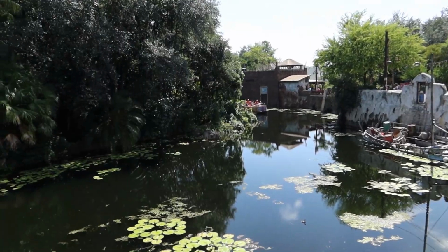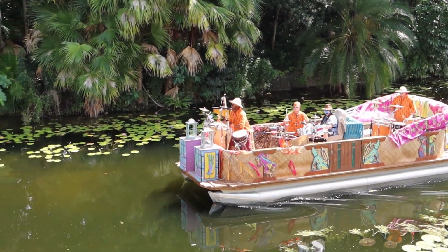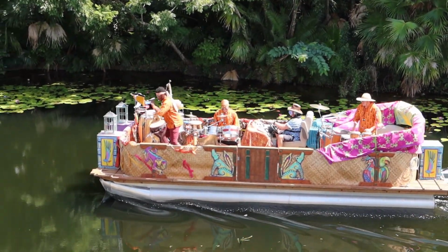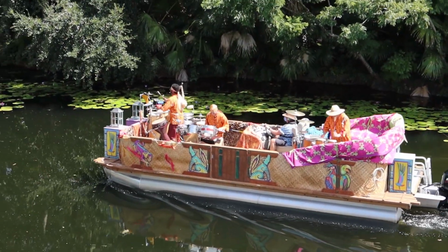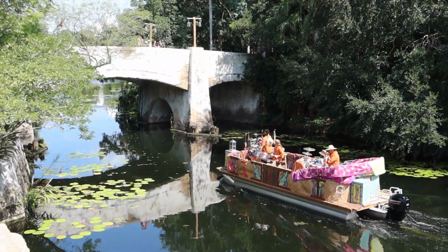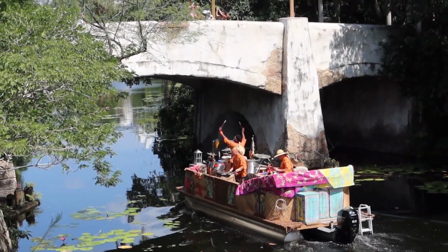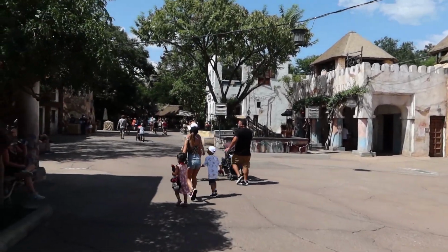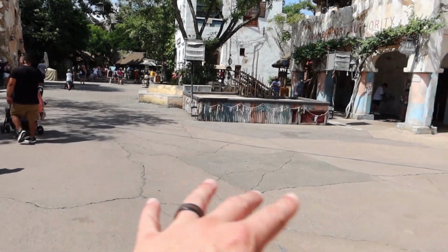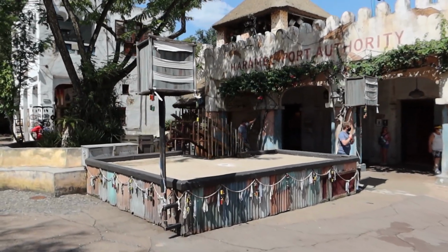Oh, look who we got coming up. So here's the main street of Harambe, and as you guys can tell, the crowd level is definitely a lot lower than you're used to. Usually they have a lot of people coming down here dancing around the floor, and that's not the case right now. I don't know if that's just because of the time of day or they're canceling that for now.